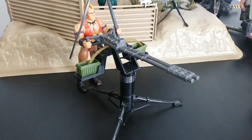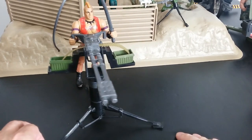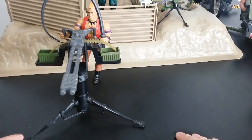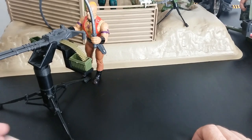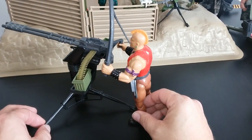Next thing I want to take a look at is this massive double-barrel tripod cannon. It is huge, and for this to just be included with the playset, that's pretty awesome. It comes with the double barrel cannon. It comes with these 2 pieces here, an ammo strip, which I don't think I have the right one. I see pictures of one that is huge, and this one fits, and it's the right color, but I don't think it's big enough.